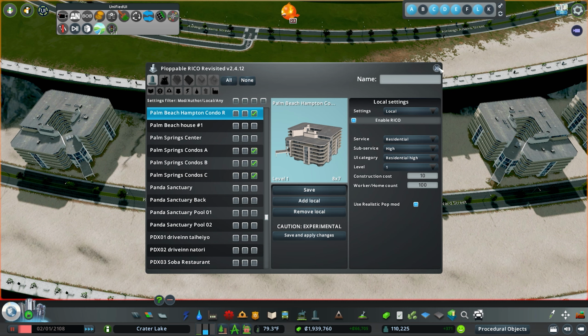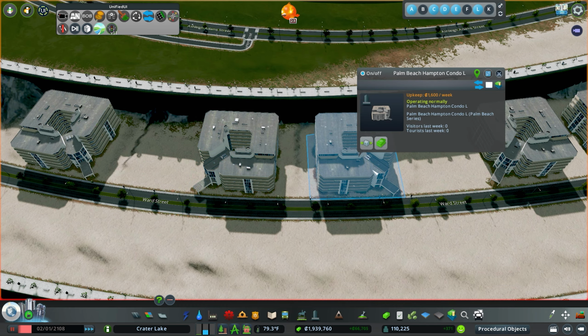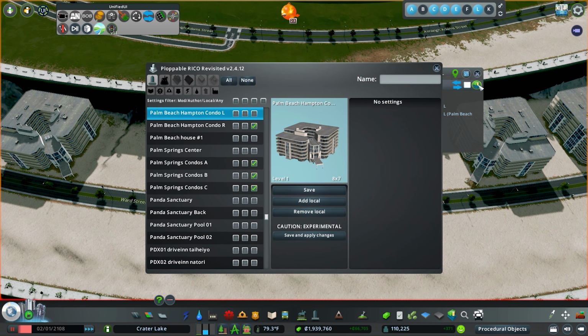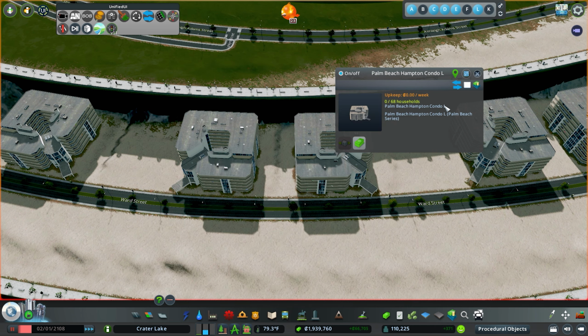So we'll go like that. Maybe we'll go 50. No, it would definitely be more. Maybe we'll go 75. And so we'll go like that, and then we'll hit save and apply changes. Nice. So then if we come in there, so 68 houses, and it should have got the other side as well. Yes, it did. So then we'll do the same thing for this. Add local, go in here, go to 75, and this is going to be fantastic for us. It's really going to help beef up our residential.